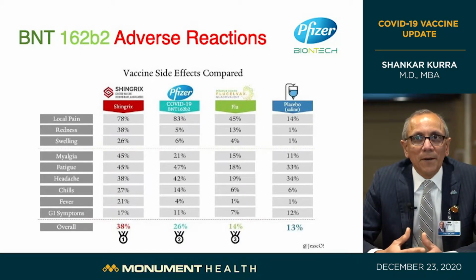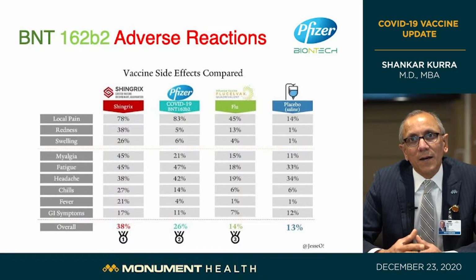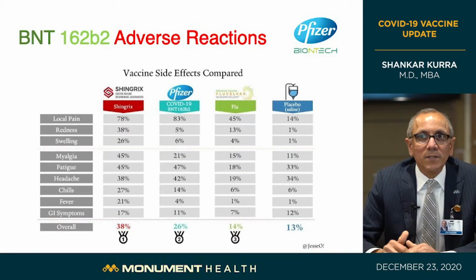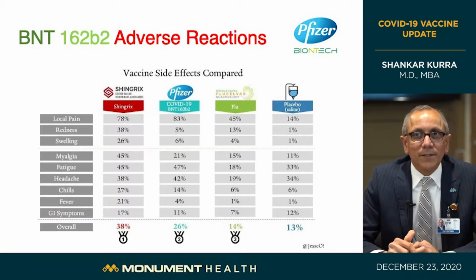So if you were to compare adverse reactions, this is a good table. If you look at the columns, there are 4 comparisons there. Shingrix, which is a shingles vaccine. Then there's the Pfizer COVID BioNTech vaccine that we gave last week to roughly 975 folks here. And then Flucelvax, which is for the flu vaccine. And finally, placebo, which is just salt water injected into the muscle.